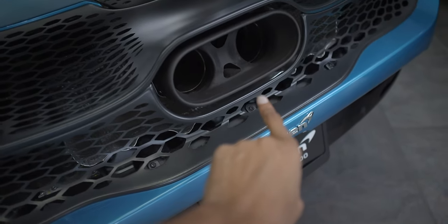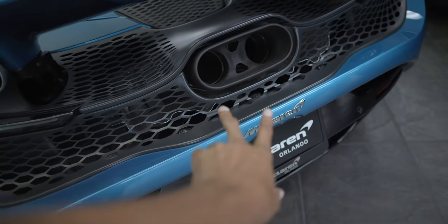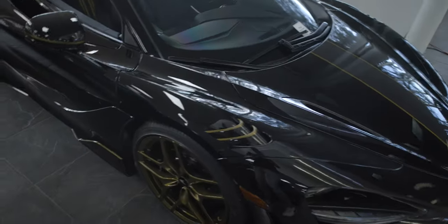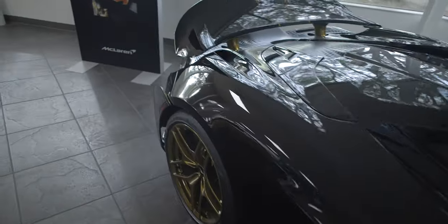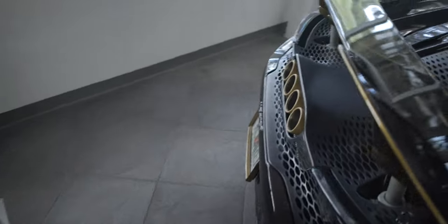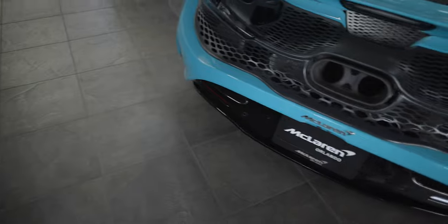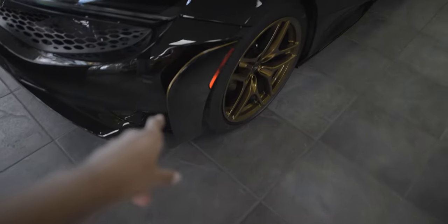The only thing I see different here is that the 765 LT has 4 exhaust tips, this one has 2, and just to make sure I'm not mistaking, we do have an example of a 765 LT right here. So let's go to the back and check it out. Yeah, you can see the backs are very, very similar. 4 exhaust tips here, 2 there, the same long tail. Everything is actually pretty much the same, except you can see there's a few aero bits here on the side that this car doesn't have.